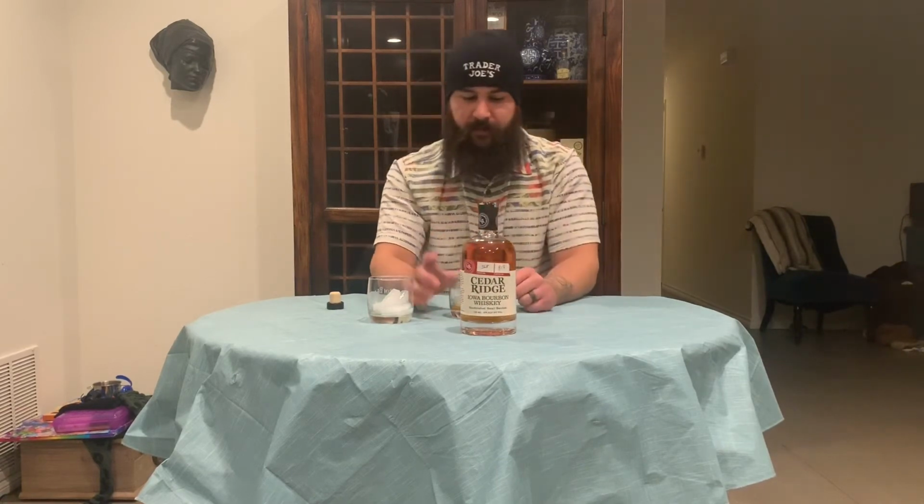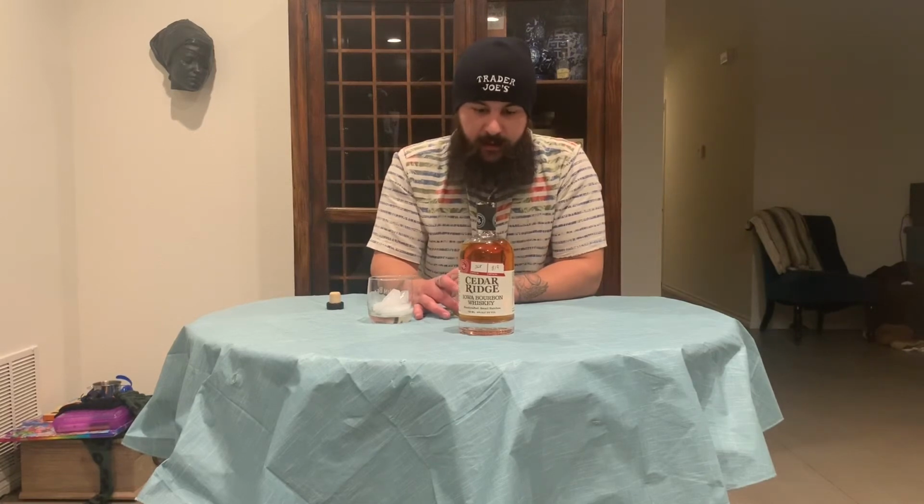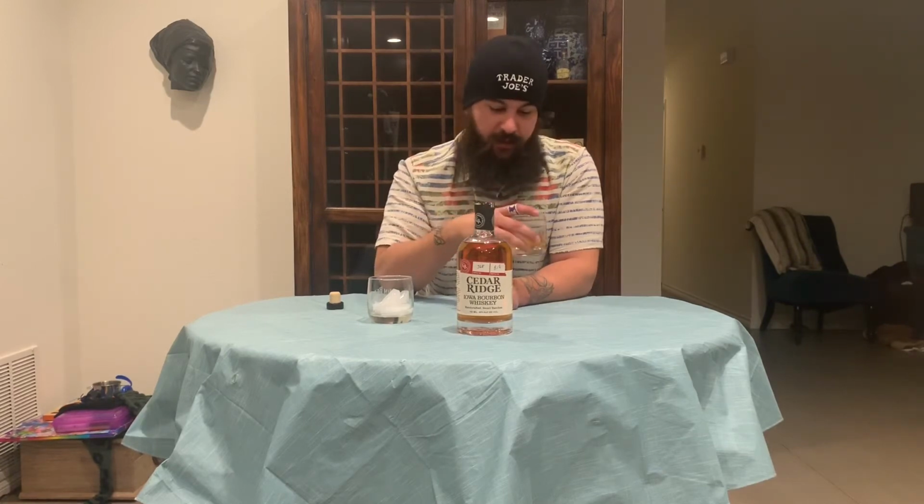It's 40% alcohol, 80 proof. So it's definitely watered down from the 150. But usually, like I said, I don't like 80 proof, but I feel like this is perfect at 40% alcohol. Medicinal cherry. Definitely on the sweeter side for a bourbon. Definitely new charred oak barrels, that's for darn sure. Yeah, just a classic bourbon.